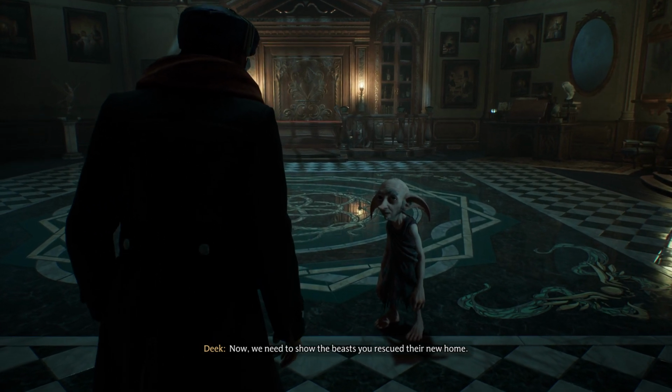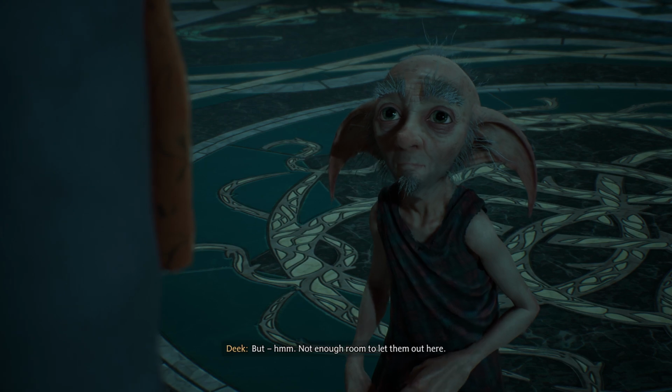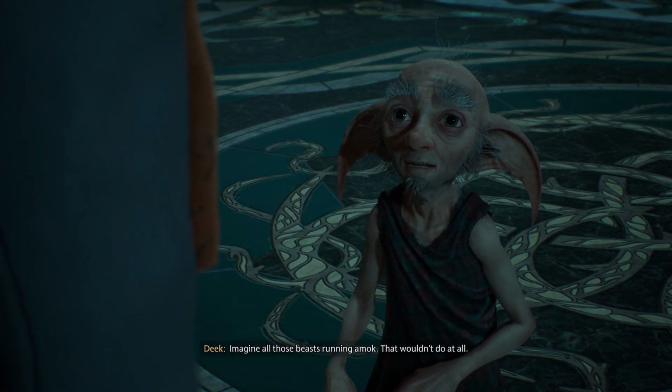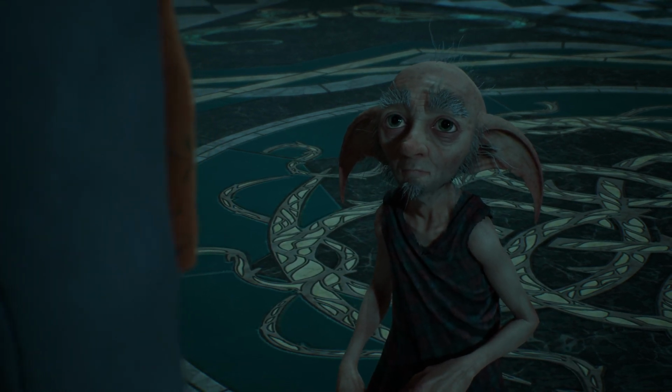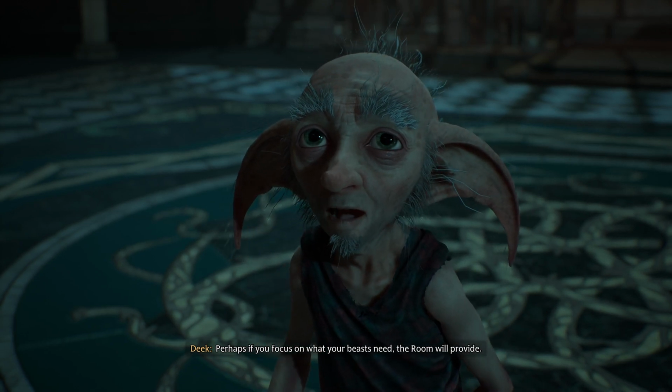Beast you rescued their new home. But, not enough room to let them out here. Imagine all those beasts running amok. That wouldn't do at all. Perhaps if you focus on what your beasts need, the room will provide.